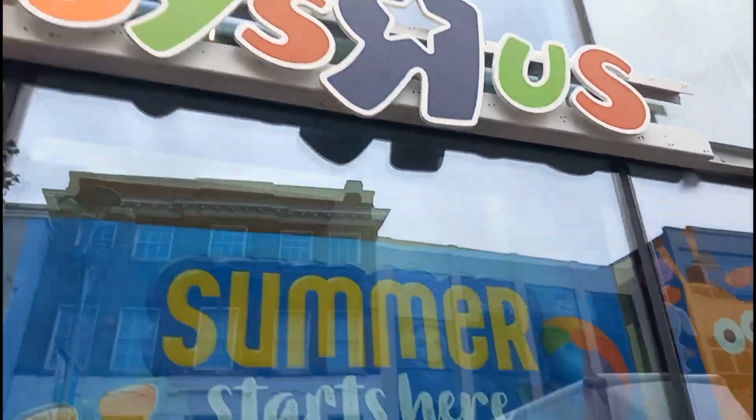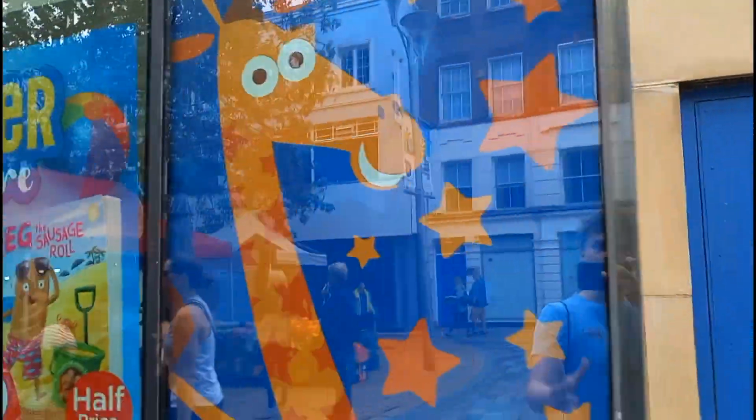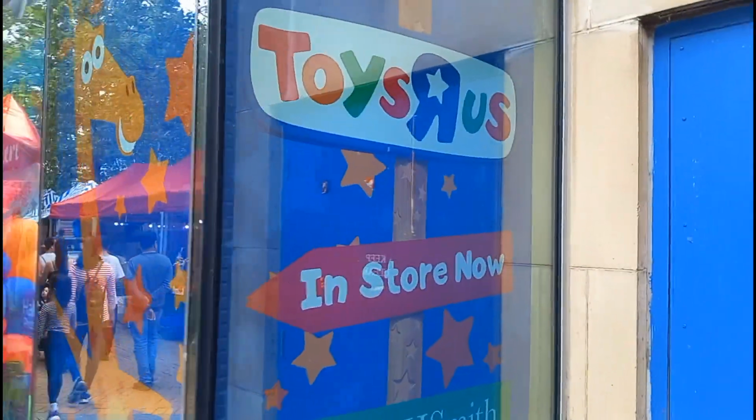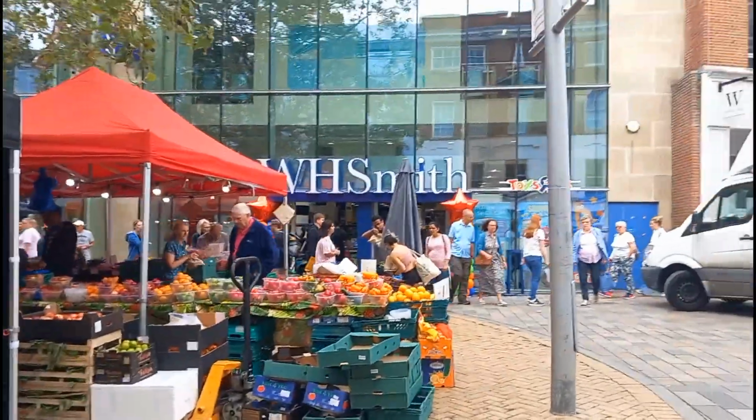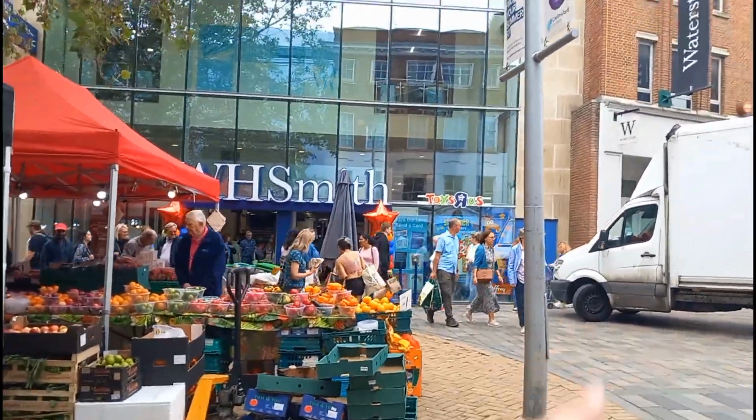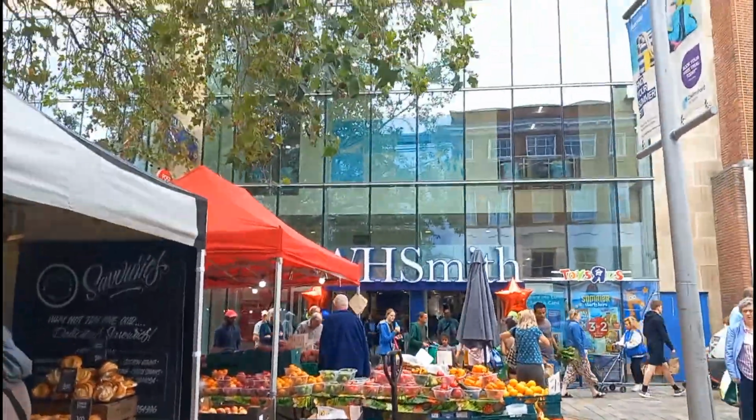So they have actually got a sign out the front as well. All the Jeffrey branding, it's quite nice. In store now at WH Smith. Of course, I thought we'd get out of the way of this van. So there's one last look at the front of Toys R Us. Very nice, just a little sign in the corner there, along with WH Smith.